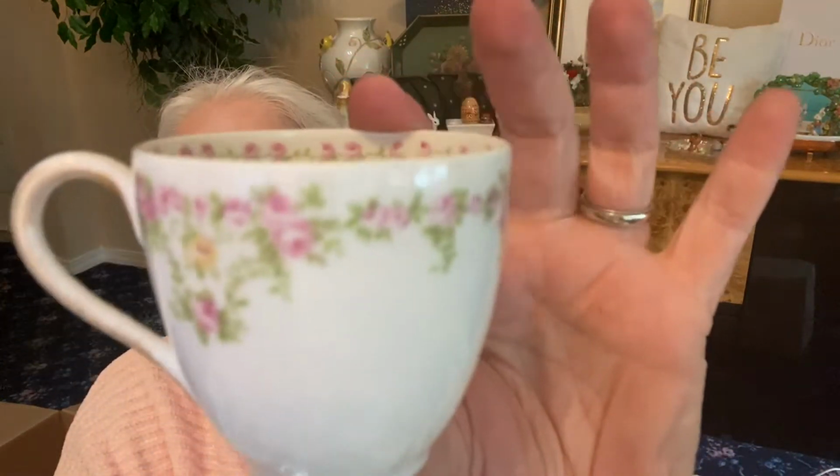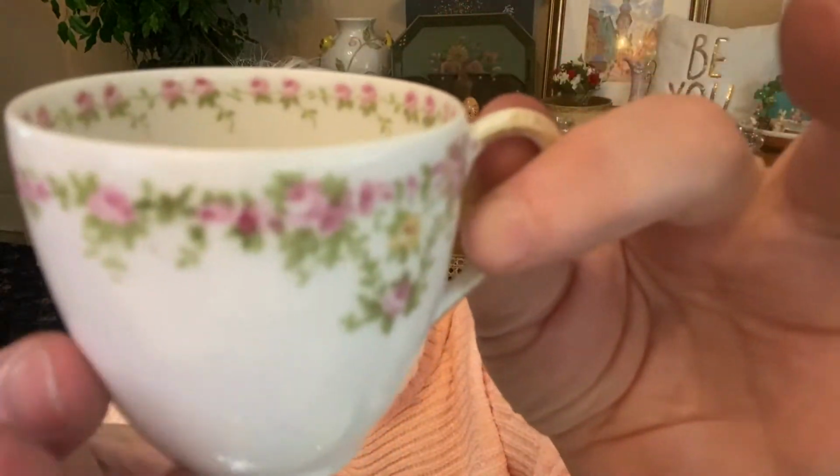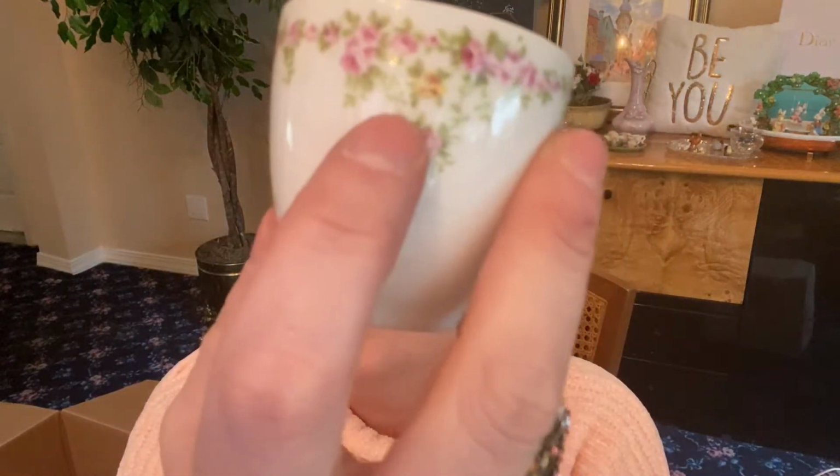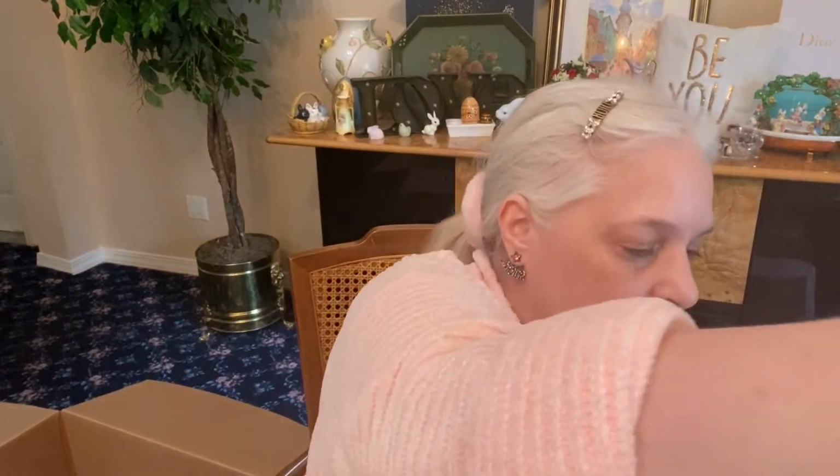It's so pretty. Look at this one. It's so dainty and delicate. It has a little stain there. And this is from Limoges, France, too. This is a good one. Limoges, France stuff can be quite pricey. And it also can be, you know, reasonable. Love stuff from Limoges, France.